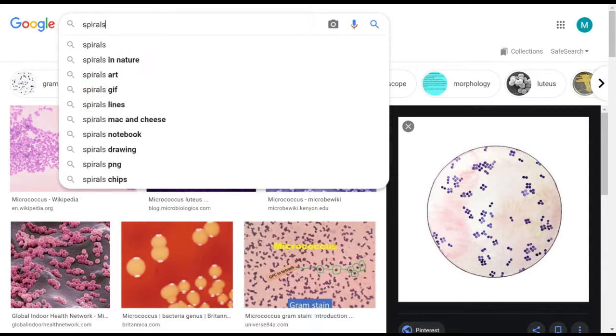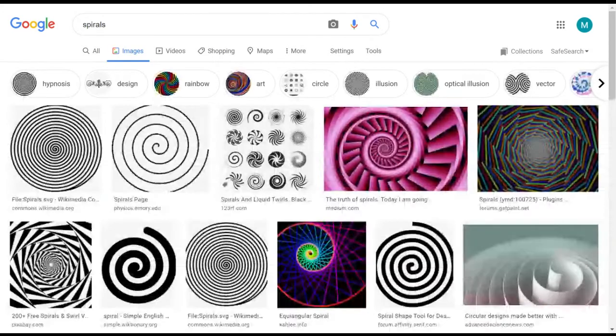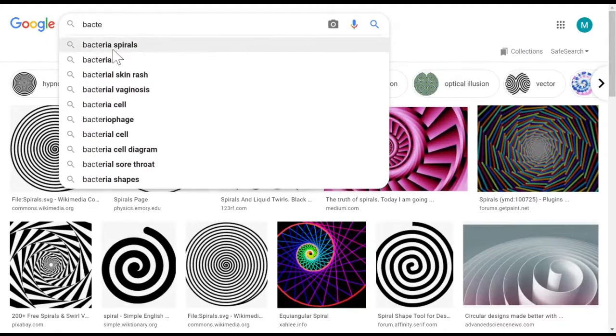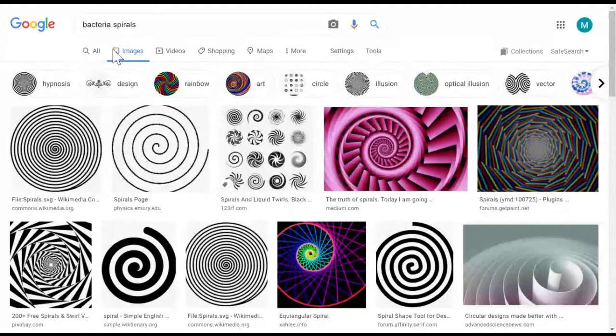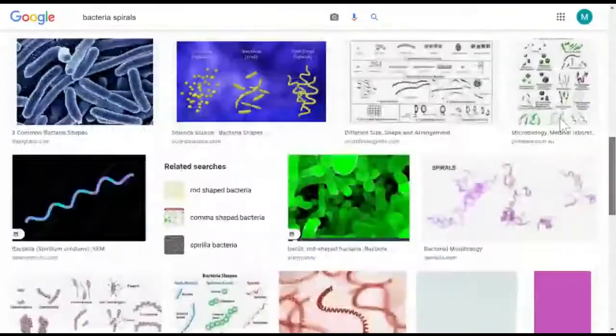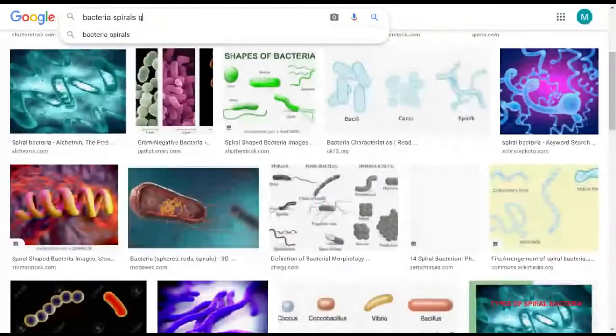I was going to look at spirals. Hopefully, give me a spiral. Yeah, of course it didn't. That's so silly. Okay, bacteria. How about bacterial spirals? There we go. Too bad, who can read your mind? Okay, let's see. That's not what I want. I want actual gram stains. Okay, how about that gram stain?